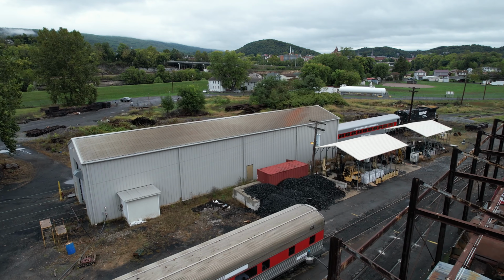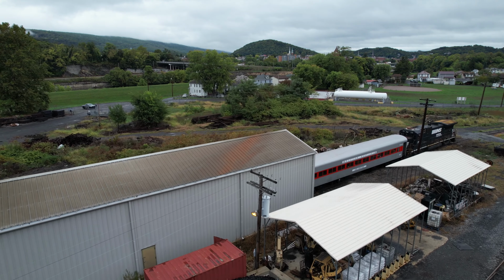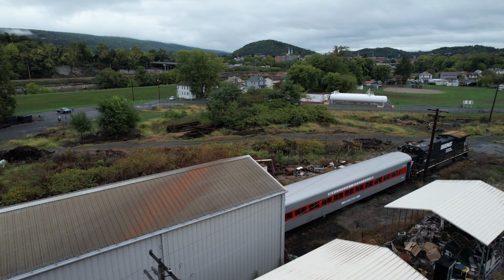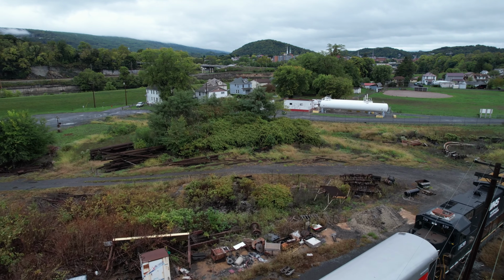They then proceed up the Allegheny front through a water gap formed by Jennings Run, past Mount Savage, and terminate at the former Cumberland and Pennsylvania Railroad Depot in Frostburg, where they lay over for about 90 minutes to allow passengers to visit the town before they reverse the train and head back to town.